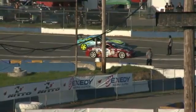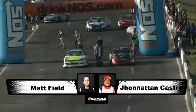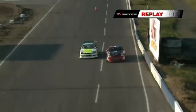Judges still talking back and forth, trying to figure out what's going on. We're just hanging out up here, Jacob Leviton and Kyle Mohan. Let's watch that GoPro again. Oh yeah, the GoPro was on the hood. Looks like it didn't get fully attached. But the judges are seeing what you see live.